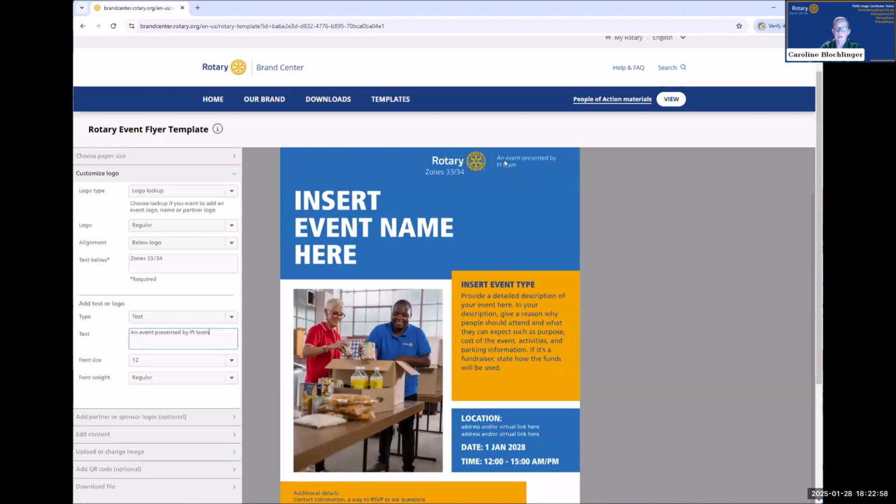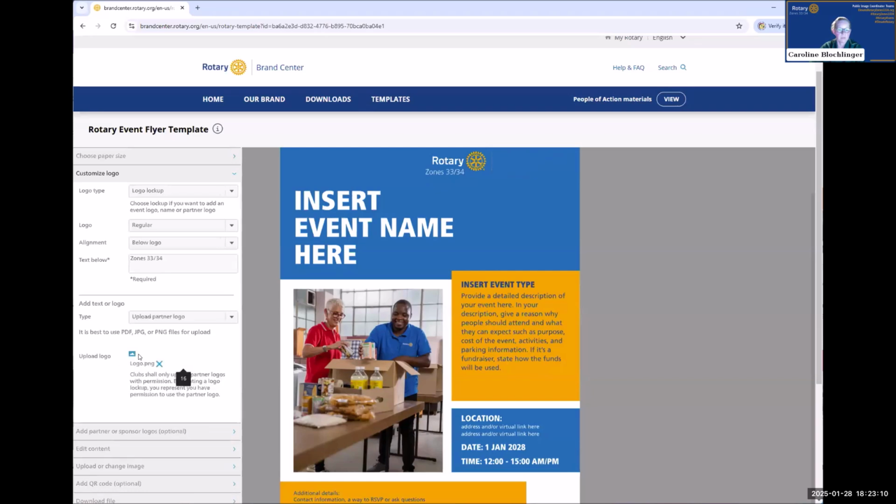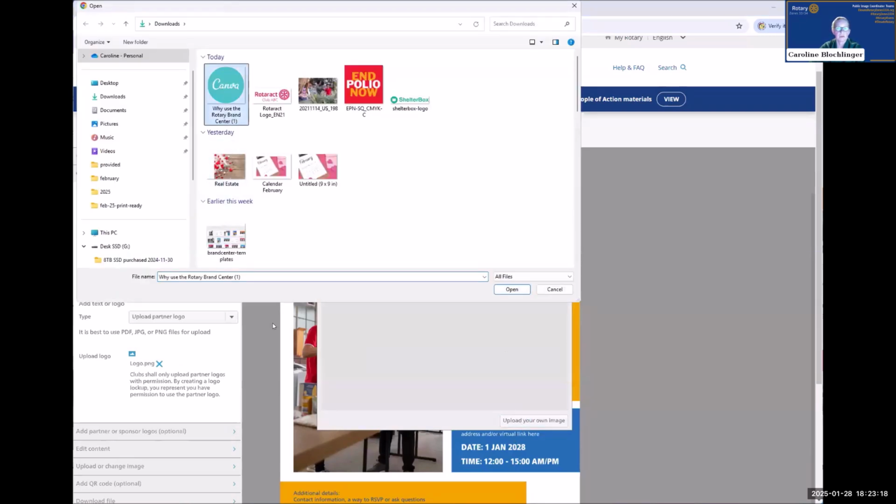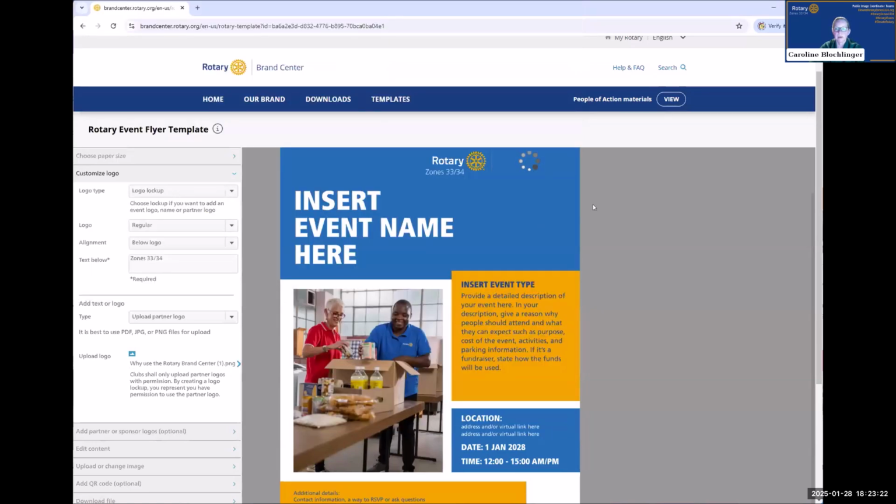You see, as it automatically populates this right up there, you can pick your font size, okay? But I really want a picture there. I don't want to have the secondary. Right now for the picture, I'll click on the little thingy there. I go to upload my own image. I want to do the Canva picture. Open that up and bingo, here it is.